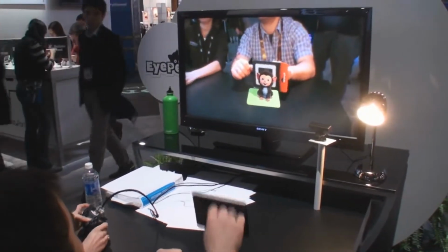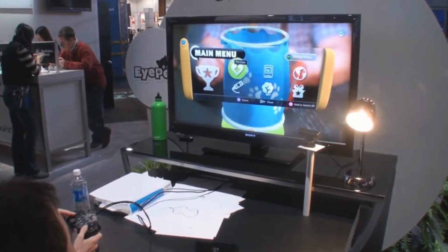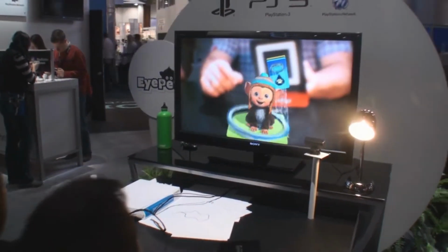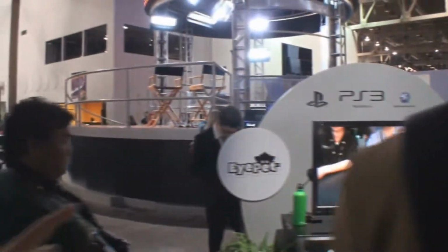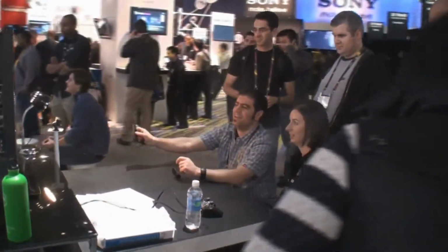Really cool technology where you're actually able to, they got some paper there and they're drawing objects and bringing them into the world. There's a demo of that on the PS3. If you're on the network on PS3, you can go look at a demo of that. It's a really cool technology. So a lot of PS3, a lot of PSP integration, all kinds of cool things happening.